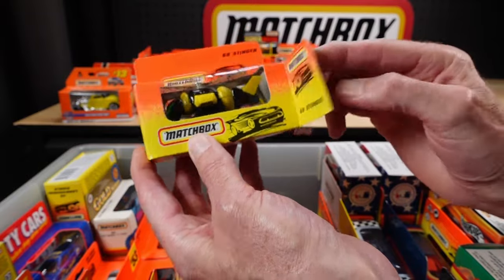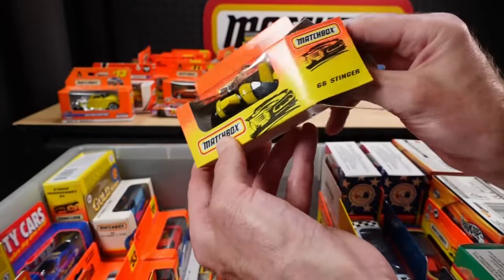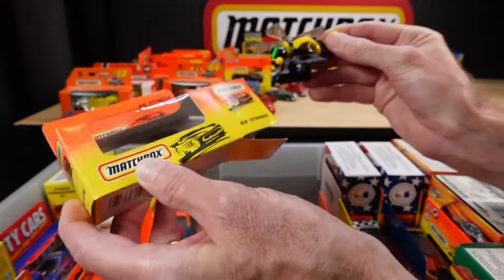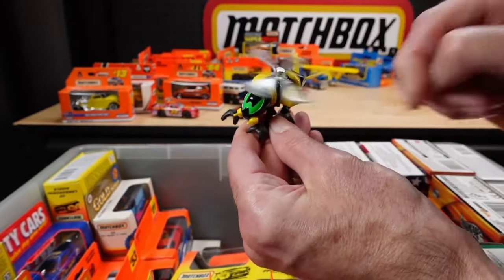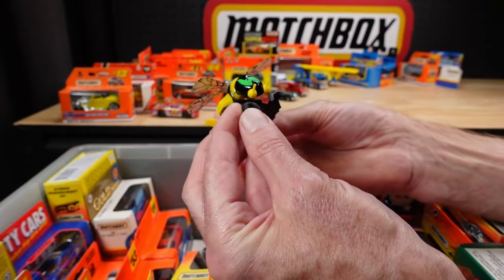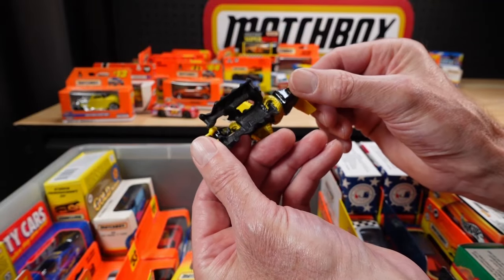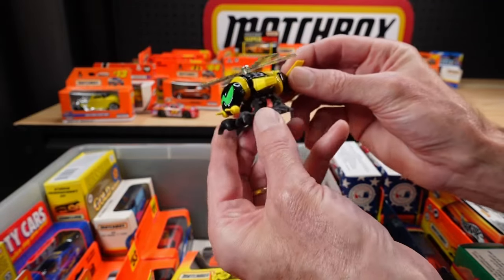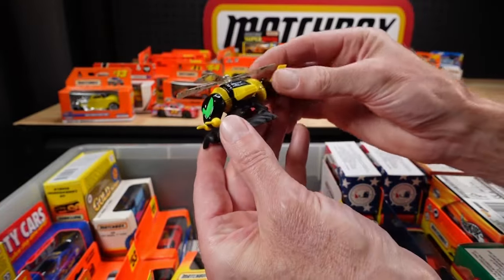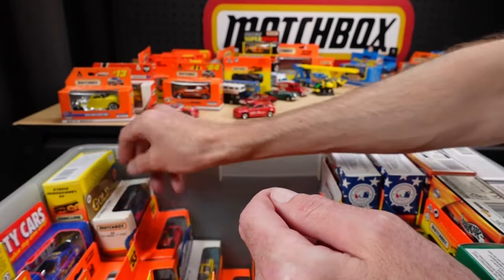The Stinger, car shaped like a bee. I've never actually seen this out of the box, so seeing as it's open, I'll do that right now. Maybe I have seen it out of the box. Maybe, if I troll through my videos. Matchbox having a little bit of fun. Gotta try it all, don't you? Okay, he's now in the collection, clearly.